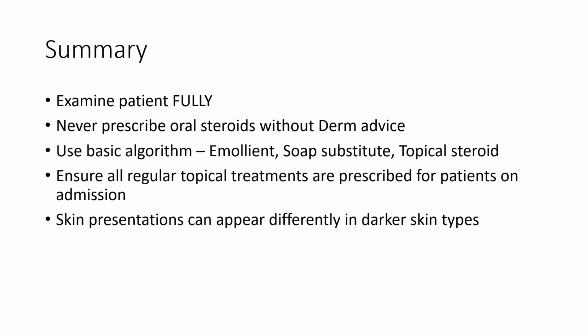Finally, a few key important take-home messages. Always examine the patient fully so that you are aware of the full extent and distribution of their skin rash. Never prescribe oral steroids for patients for their skin without seeking dermatology advice beforehand. For eczema, psoriasis, and other common skin conditions, use the basic algorithm of an emollient plus a soap substitute plus a topical steroid. Ensure that all regular topical treatments are prescribed for patients on admission to prevent any flares of their existing skin disease.